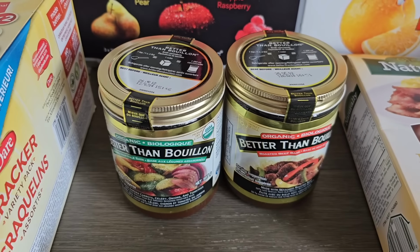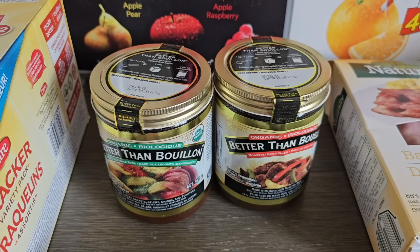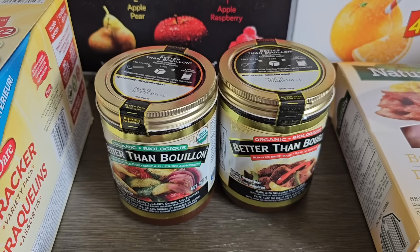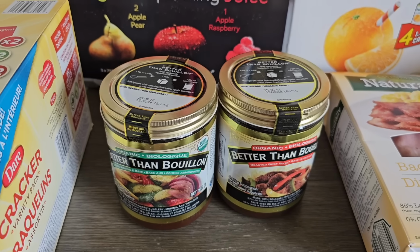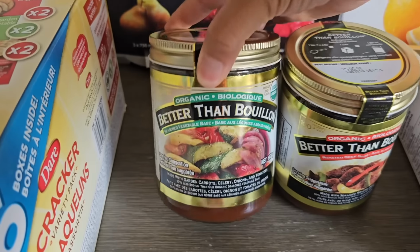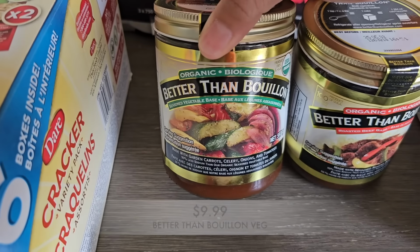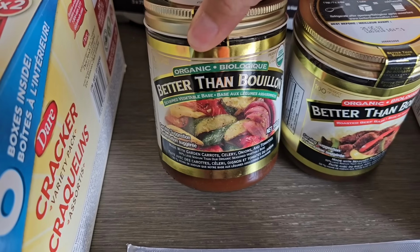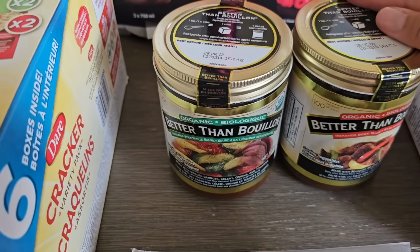I wish they had the chicken flavor also on my shop today, but they didn't. I use the chicken flavor for my turkey, so I'm a little bummed out they don't have that, but I do have a little in my fridge, so that'll do for now. Anyways, I grabbed one of the veggie Better Than Bouillon. This is good for veggie soups. If you're gonna do beans and you want them to be really good flavored, like beans from scratch, you can put that in there too, and it's really good.